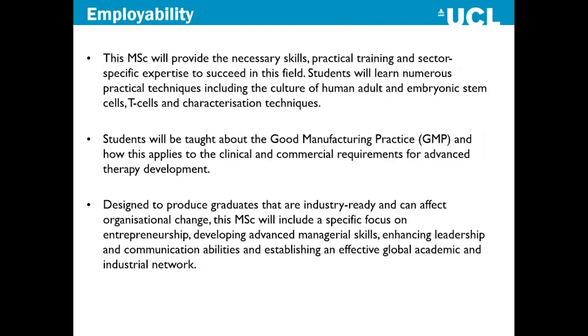So as I mentioned, there'll be a focus on developing the necessary skills, practical training, and sector-specific expertise. There will be a focus on things like GMP, good manufacturing practice, and how this applies to the clinical and commercial requirements. And as I said, reiterating that point at the end, this program was designed to produce graduates that are industry ready and that can affect organizational change to really make a difference in this sector.